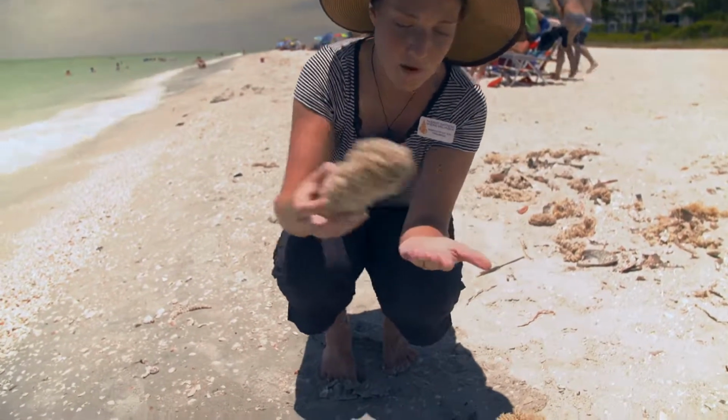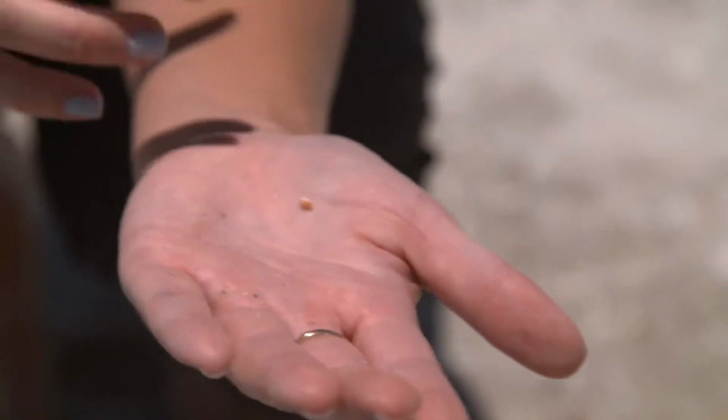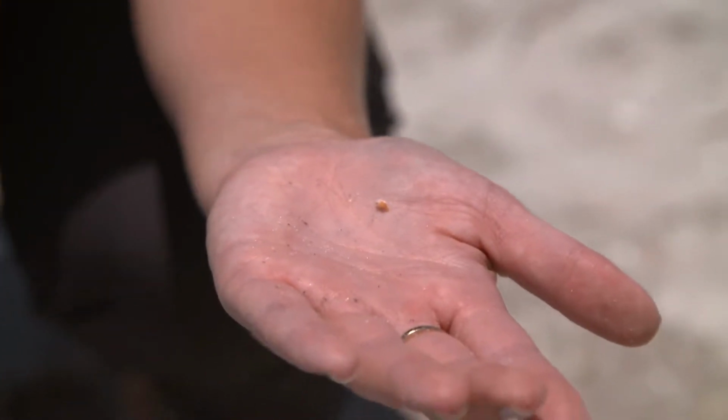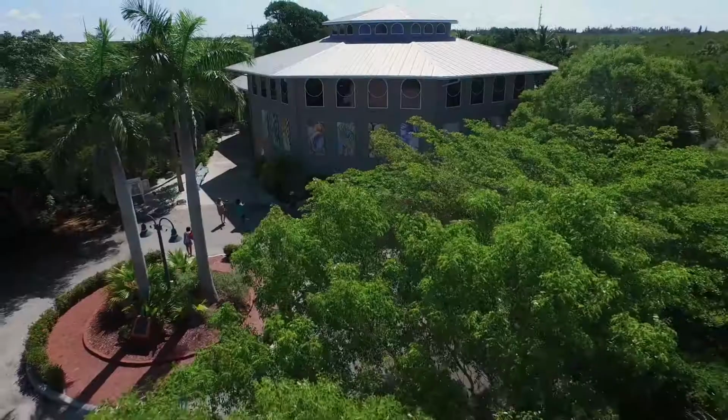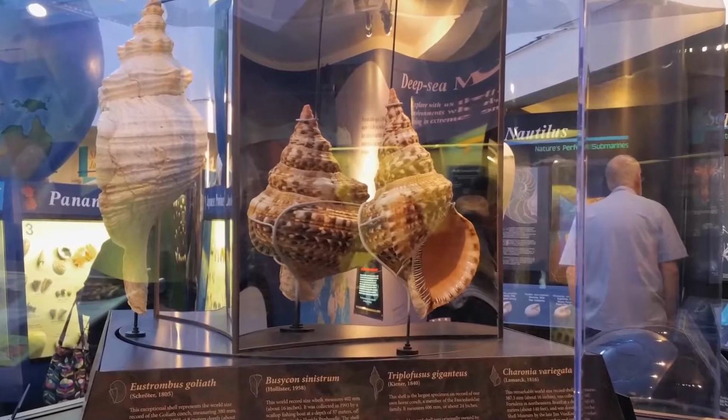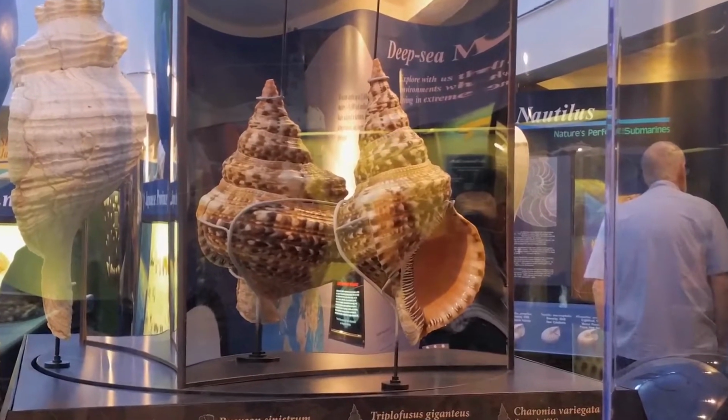So one of them is right here. This is how big a horse conch starts out. And horse conchs are the second biggest gastropod in the world. We actually have the world record on display at the Bailey Matthews National Shell Museum. And that shell is 24 inches.